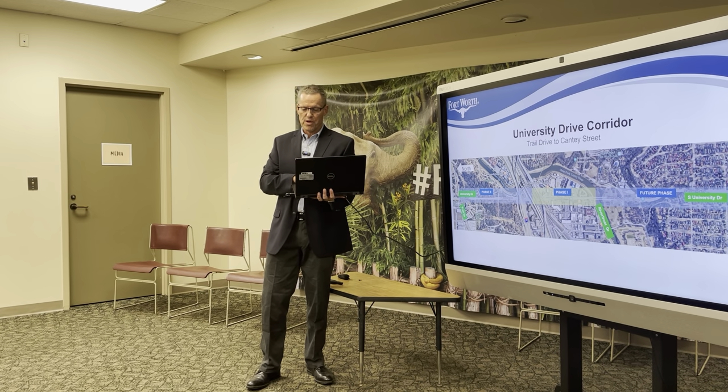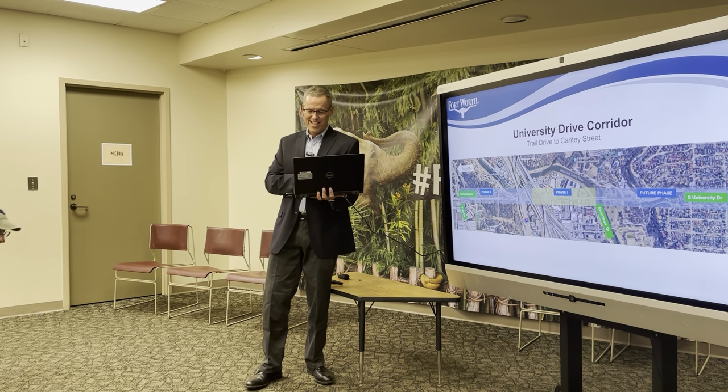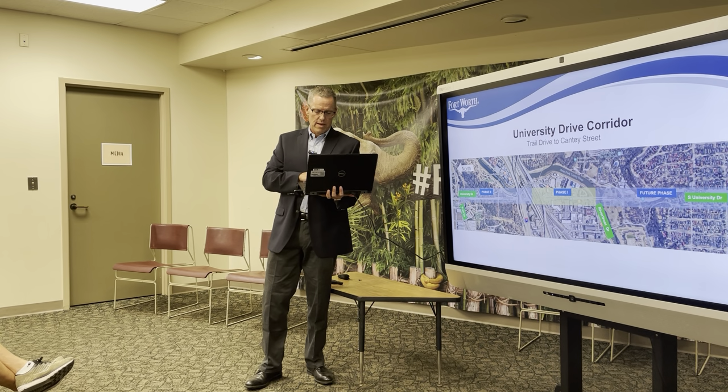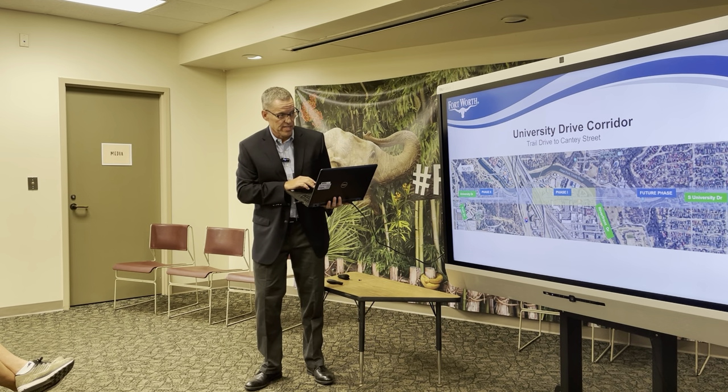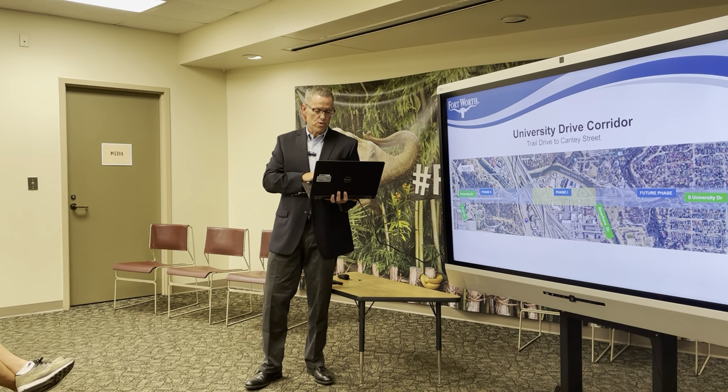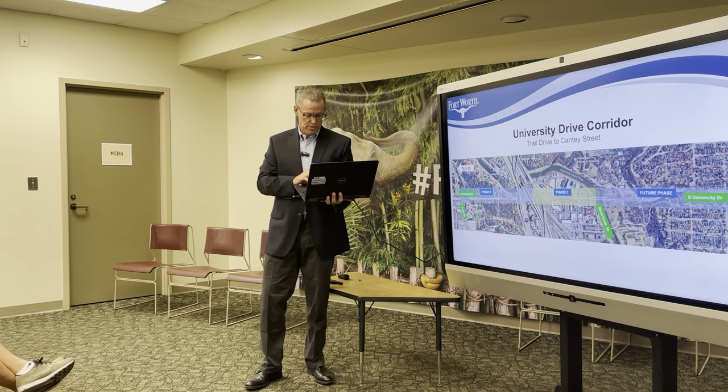So about 5 years ago, the Fort Worth Community Design Center completed a corridor and gateway strategy study on University Drive and made recommendations for improvements. These university projects are the result of those recommendations. The corridor study stretches from Trail Drive to West Canty Street near TCU. You can see that on the screen. Phase one and two are only a portion of the entire corridor, so there will be future phases.